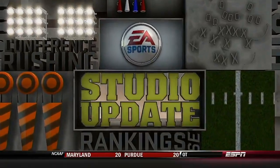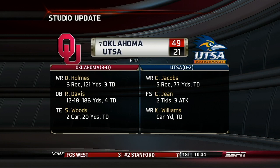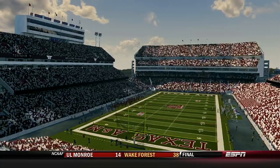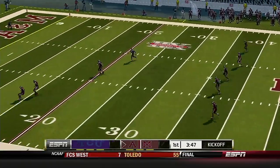Let's go to the studio for this update. The Sooners had a spot in the top 10 at number 7, and they believe that performance proved the point that they belong. For Oklahoma, they put together 4 straight wins, and for Holmes, an outstanding day with 3 touchdown catches. The Sooners win it big. For the Aggies, you don't need any more motivation than what you've already seen. With that score in, they know they've got to win this game.